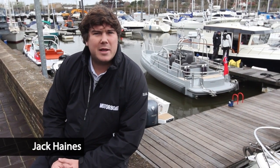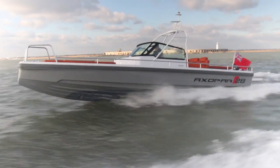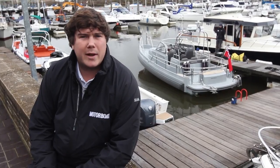We're down in Burton in Lymington, and it's because we've been inspired by the Axopar 28, which I managed to get out on a couple of weeks ago, and we thought it was so good that we had to get its rivals down, get them into the Solent together and give them all a good going over.